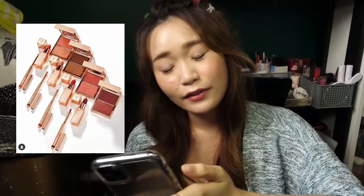Alright, so what I was talking about was from Patrick Ta. I don't even think we can get Patrick Ta here, but it's just very nice to look at because it's really pretty and it reminds me of the Tom Ford, Charlotte Tilbury kind of packaging. It's called the Major Headlines collection, which includes matte lipsticks, lip crayons, and a cream and powder blush duo. There's a rose colored shade, a bronzier browner shade, a plummier shade, and a more orangey shade. If I have the money and access, it's something I would want to explore.